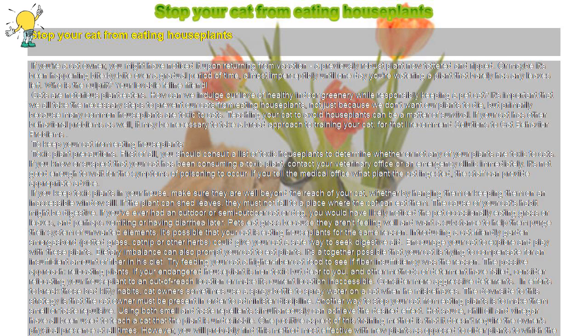Cats are notorious plant eaters. How can we indulge our love of healthy indoor greenery while responsibly keeping a pet cat? It's important that we all take the necessary steps to prevent our cats from eating houseplants, not just because we don't want our plants to die, but primarily because many common houseplants are toxic to cats. Teaching your cat to avoid houseplants can be a matter of survival.